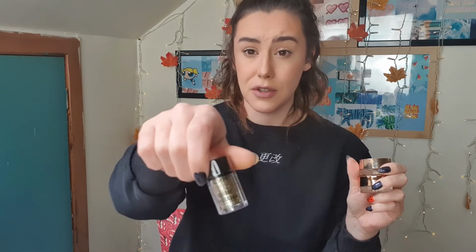Okay, also for eyes, I have these little Tarte Chrome pots. These are like little pigmented shadows, and I have this glitter, but I also have a lot more glitters. So I think I might do another section for glitters and pigments. So we'll keep those to the side for now.